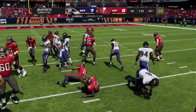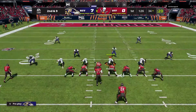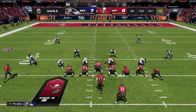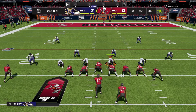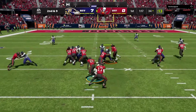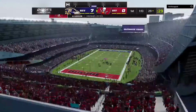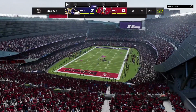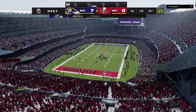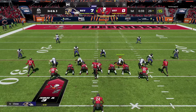And he'll be taken down at the 34. Carlos Dunlap, the defensive end, the one to bring him down. The run only got a yard. Here's 2nd and 9. Gibson here running out of the gun. And he'll get it down inside the 30 to the 29-yard line. It'll be a gain of 5, but still about 3 yards shy of the first down marker, and now it's 3rd down.